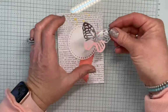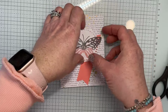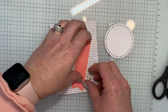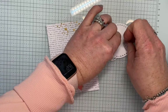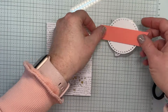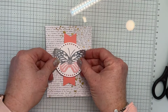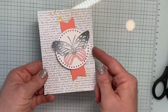Just like that. And flip it over. And we'll add it to our circle. So pretty. Just needs a second to dry. I'm gonna flip it over like that. And then we're gonna add a little bit of dimensionals to the back. And then add this on. Oh, I shouldn't do that blind. What am I doing? There we go. Okay, just like that. Oh, that splatter book paper is so pretty.